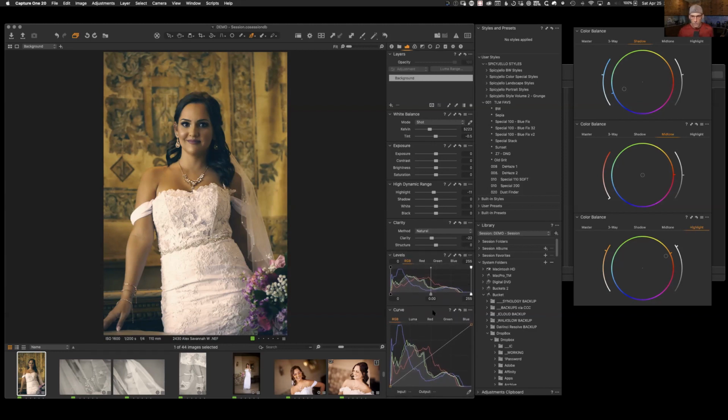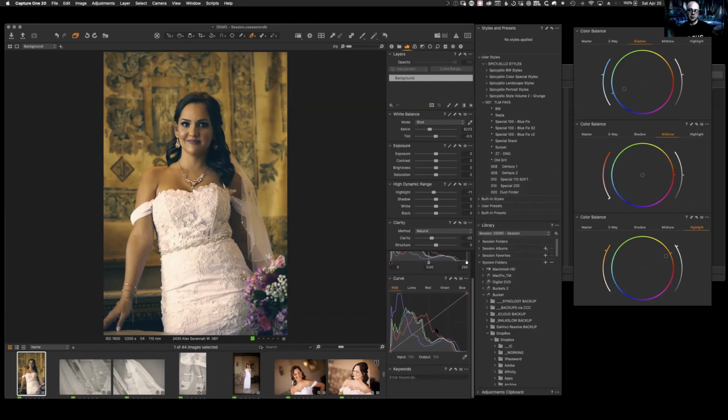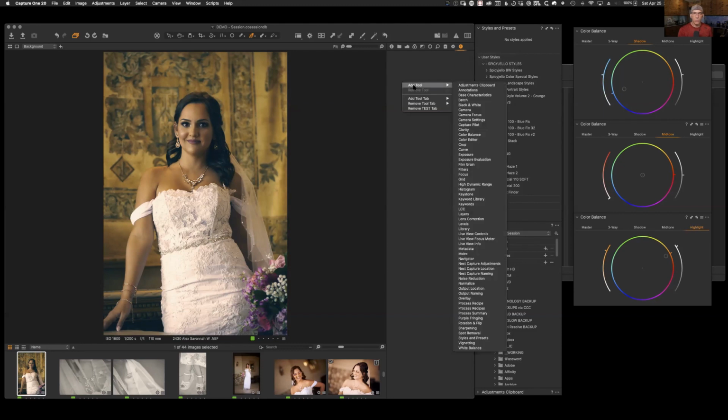So let me just add another tool. Just randomly add, I don't know, keywords. So see, you can also start from scratch with custom tool tabs. Yep, this number 1 is a custom tool tab. If you right click, say add tool tab, you can just hit custom tool tab. It creates a number, and you literally go in there and say, what tool would I like?